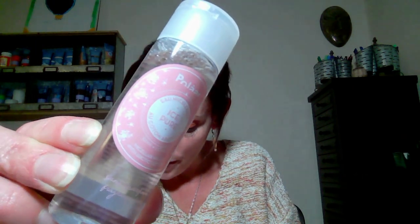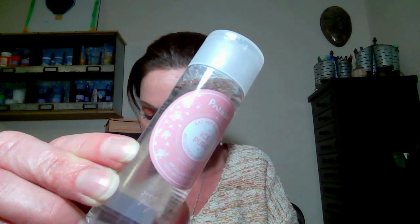Next we have Polar Ice Pure Micellar Water. Okay, with Arctic Cotton. That's what it smells like. So this is what it looks like. Ice Pure Micellar Water with Arctic Cotton. It's 50 mLs. Harnessing the powers of Arctic Cotton, this cleanser removes even the most stubborn makeup to bring moisture and hydration to the skin without over drying or bringing uncomfortable tightness to the skin.